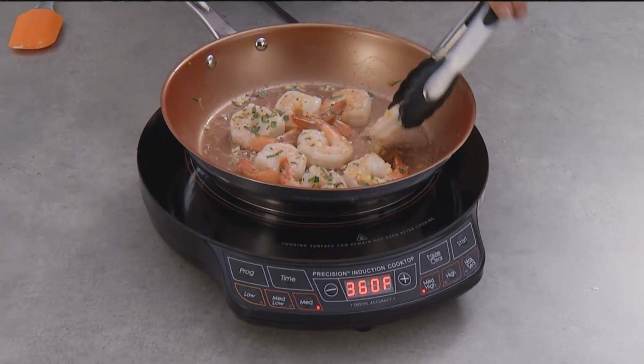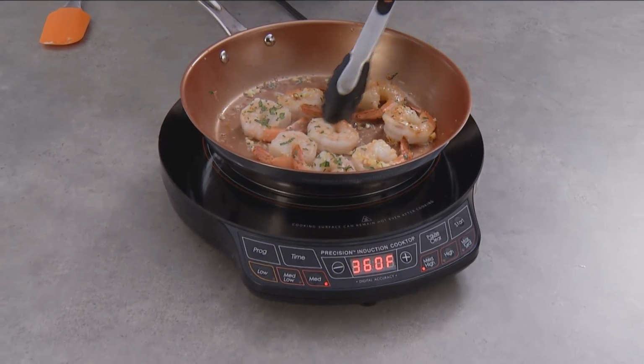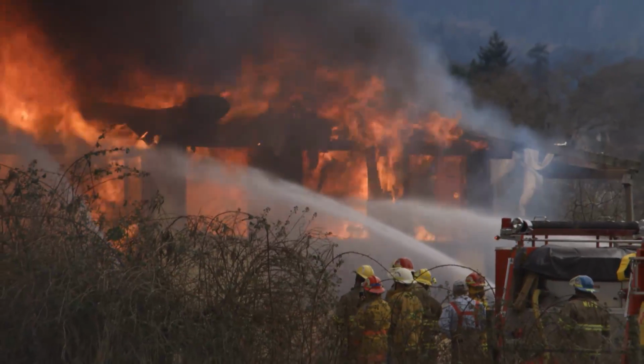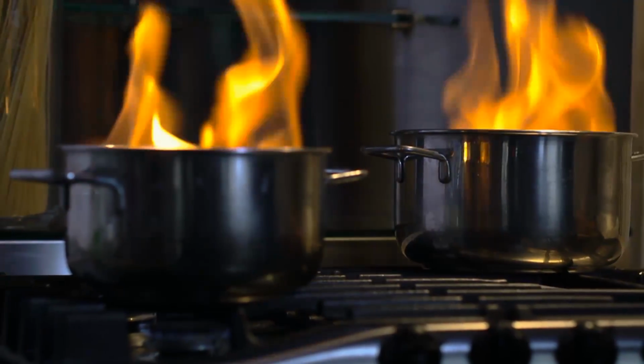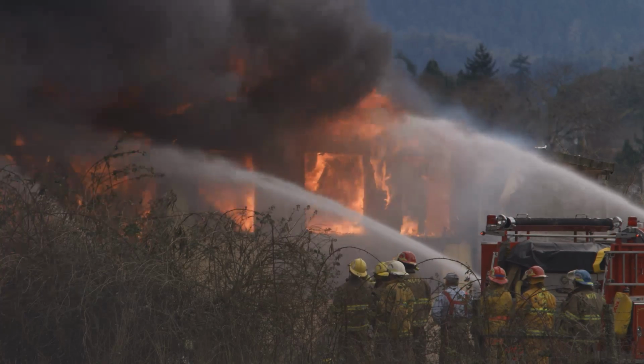The NuWave PIC has been tested and recommended by the Cooking Club of America and is the safest cooktop ever invented. Every 85 seconds, a fire strikes a home in America, and most often that fire starts in the kitchen. My very first fire was a 16-year-old kid who was cooking French fries on the stove, and he forgot about them.